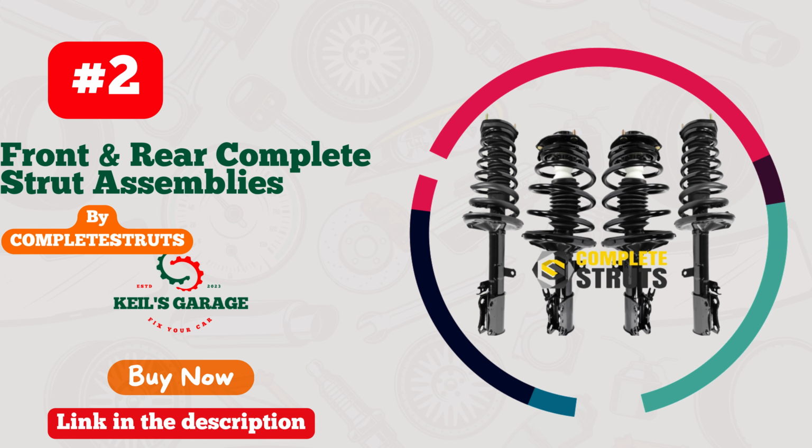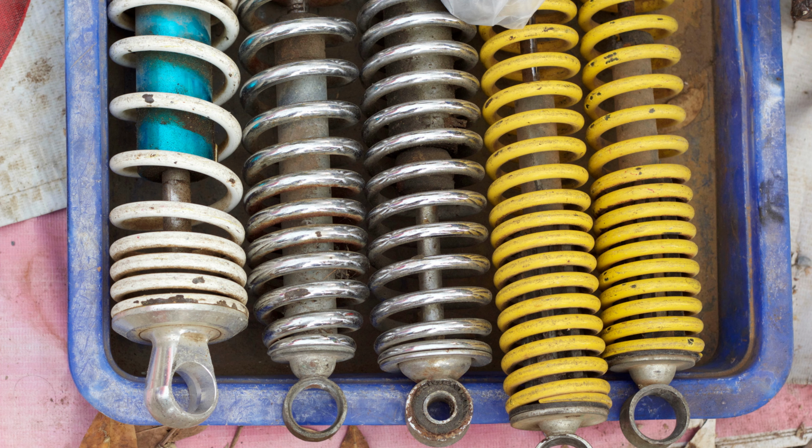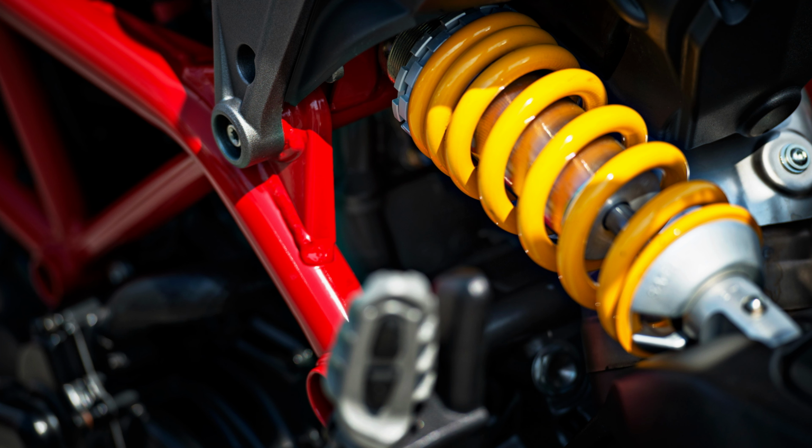Number 2. Completed Struts delivers a driving experience that feels like gliding on clouds. The precision engineering perfectly complements my Toyota Avalon, providing an unbeatable combination of comfort and control on every journey.